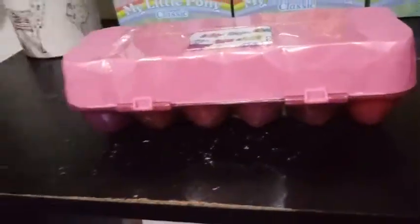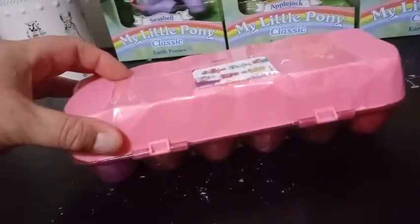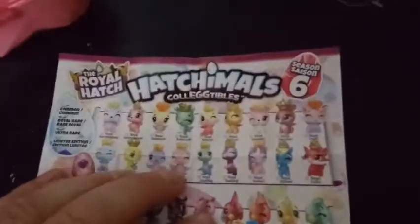Hopefully we have different exclusives in this one than we had in the first one, but here's our checklist kind of hiding out in this plastic. So I'll be right back. I'm gonna remove the plastic. I know we've looked at it before, but we're gonna take another look at the checklist one more time.